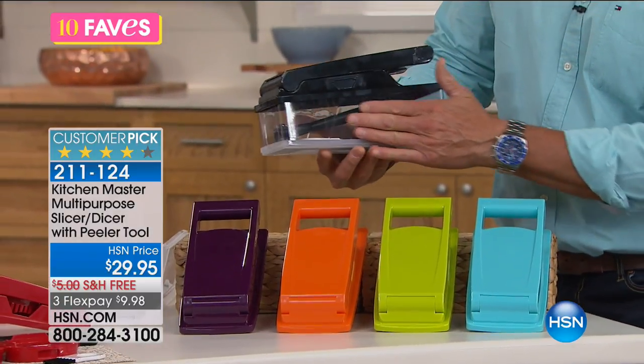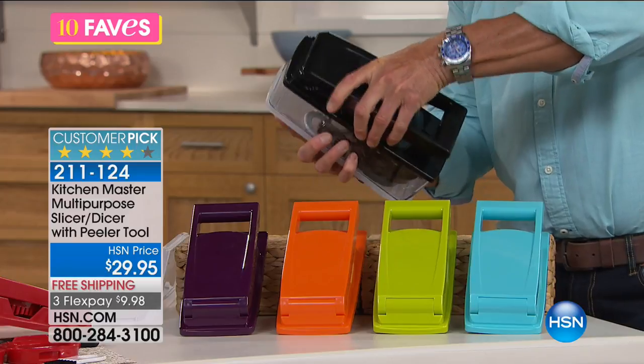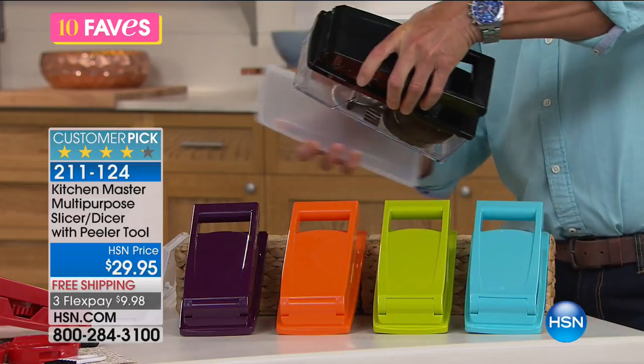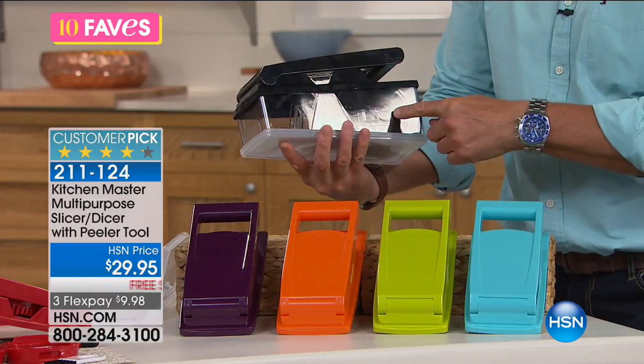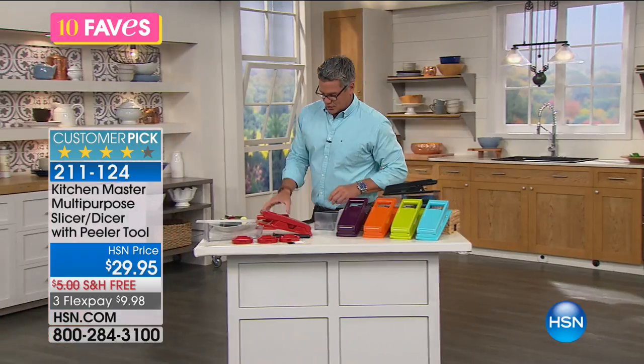Now this, as you'll see, has a cover on the bottom, which you can use when you take the lid off. All right, and I'll show you that in a sec. This also becomes the cover for storage. Inside, you have several different blades. You have a little cleaner, but let me bring you over to the one that I have set up over here, and I'll show you how it works.